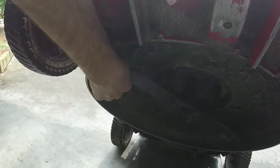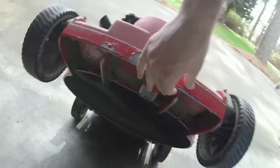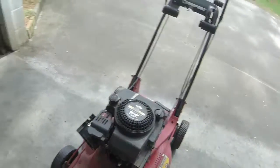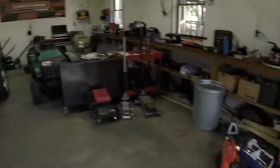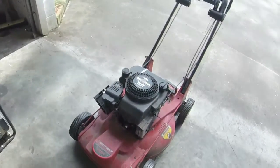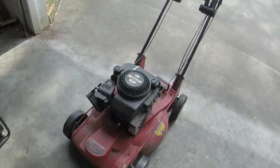Top part's pretty sharp. We just need to sharpen the bottom part down there, and we'll be in good shape. Obviously, we'll clean this deck out while we're at it. The first order of business, though, is to get this running. And so if it's light enough, I'm going to get it on my little stand up here. We will break down the carburetor, and we will see how everything looks.